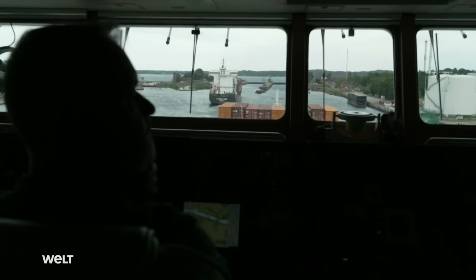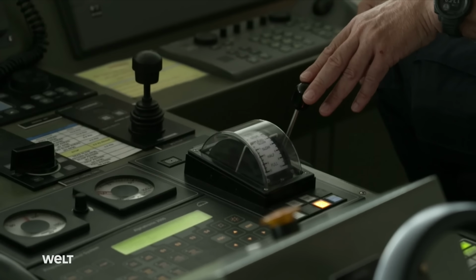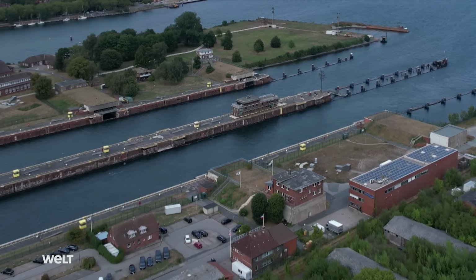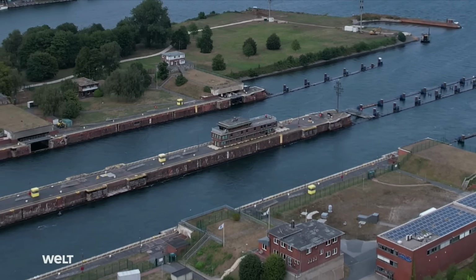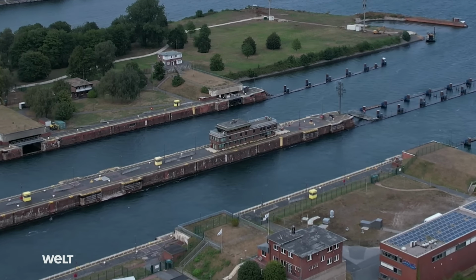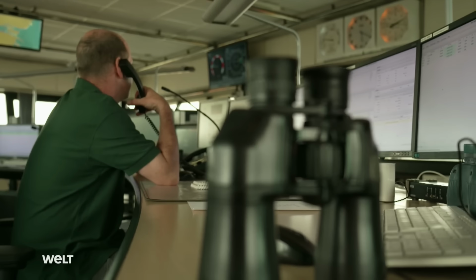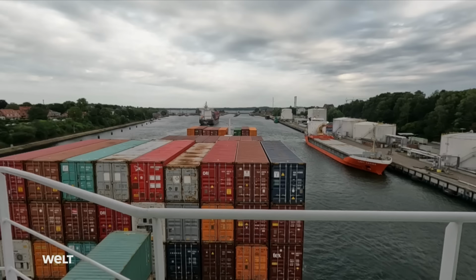Once safely berthed in the lock, the pilot's job is finished. The Elbsailer must contact the lockmasters in good time. The lock controllers try to fit as many ships in the lock chambers as possible, or as they say, to stuff ships.